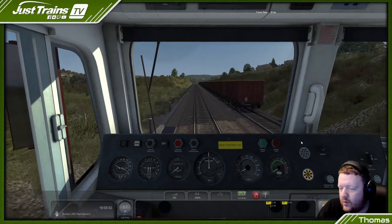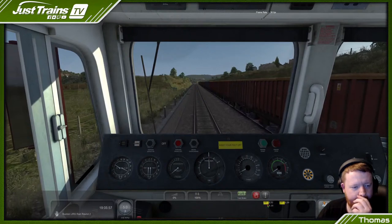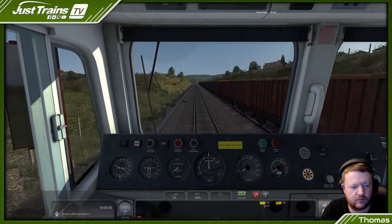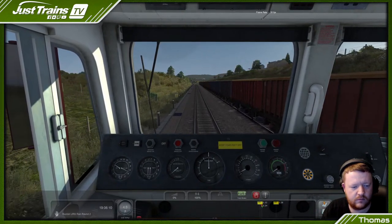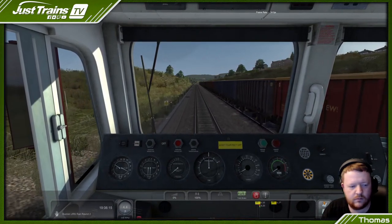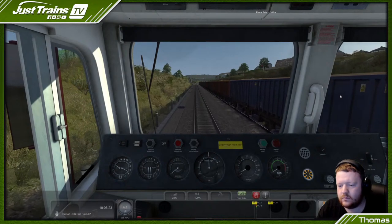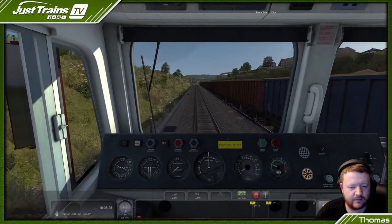Going via run around one, and we're going to stop at run around two. It's 5 mile an hour all the way throughout these sidings.